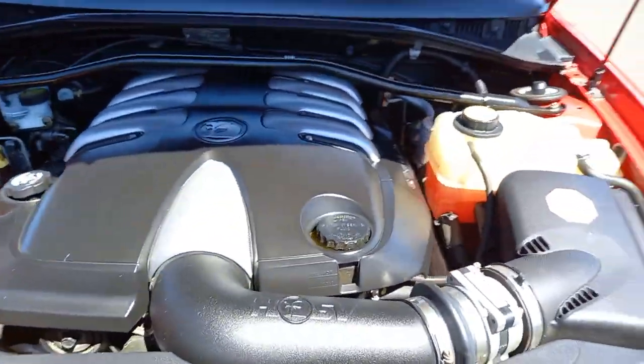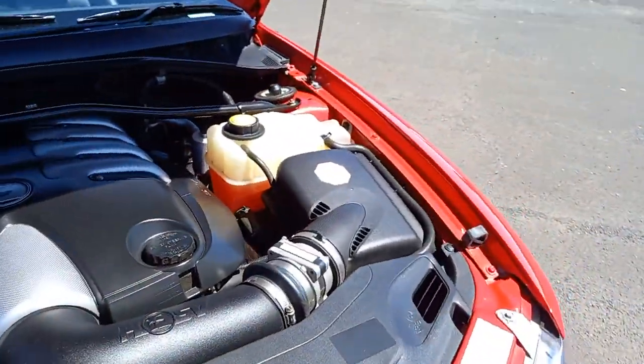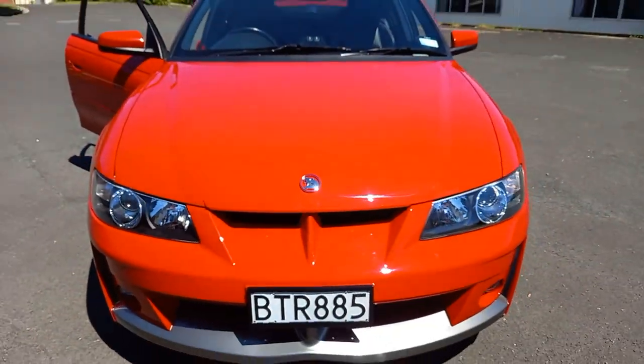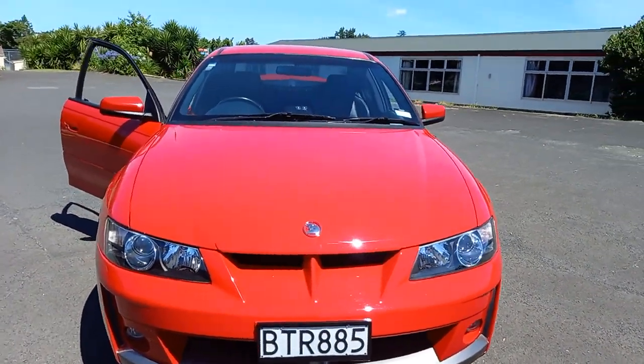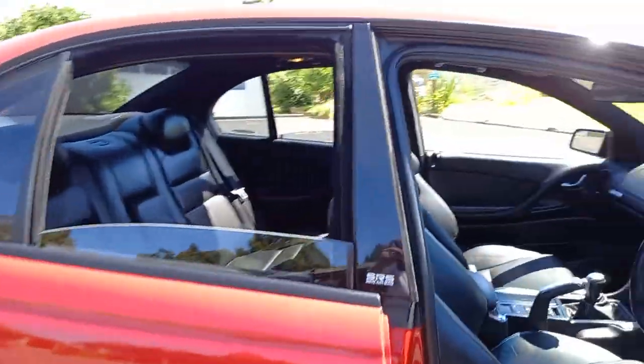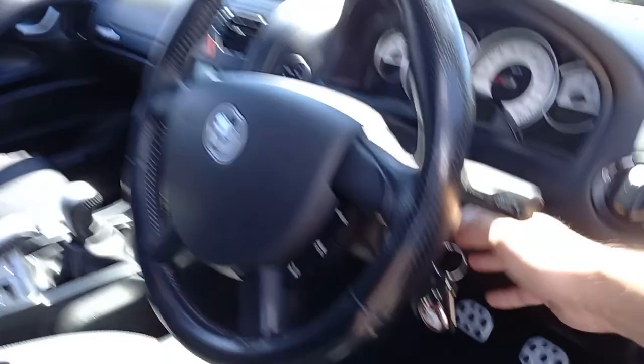which doesn't help. I'll close this down so you can hear it just normally. We don't all drive with the bonnet up, do we? But it's an absolute gem, this thing. So it's out of gear. As you can see, the little HSV key ring there.